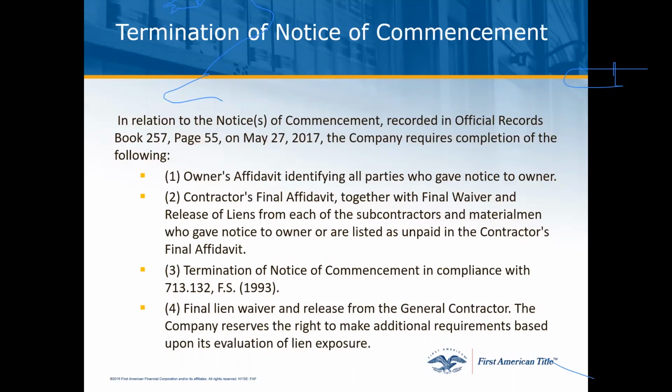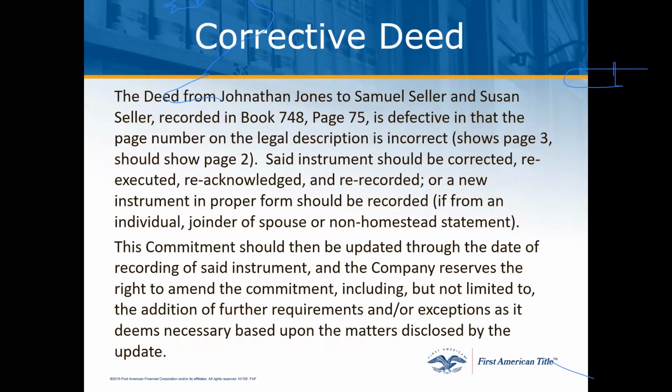Go to the next one, which is the corrective deed. So a requirement might show on your commitment that there's an issue with the prior deed. And the commitment will advise exactly what needs to be corrected. And either the previous settlement agent or your settlement agent will have the corrected instrument re-executed, re-acknowledged, and re-recorded. And sometimes it's hard to find these missing people. So corrective deeds can be a real issue.